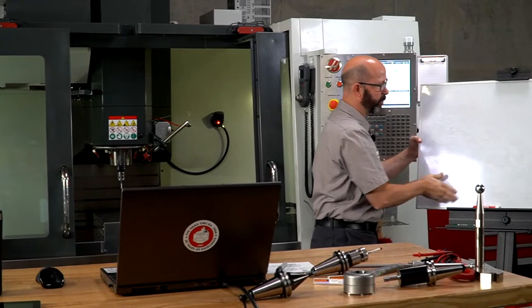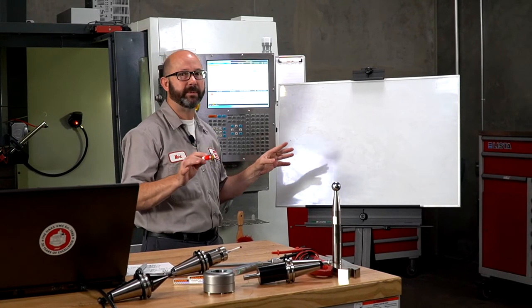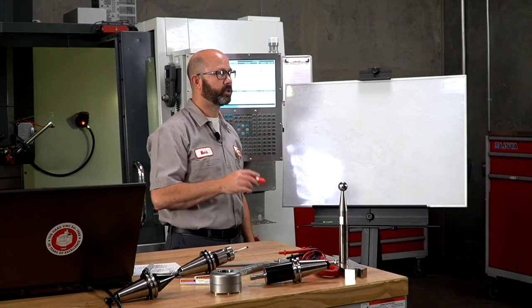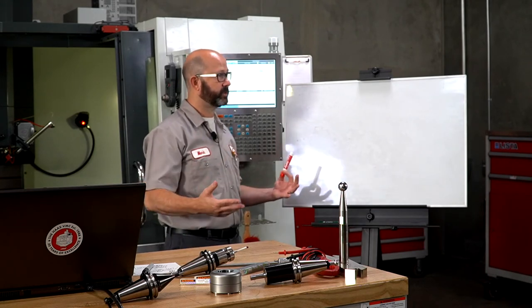I don't want to use it on my whiteboard, but when I think about probing in general, this to me is the way machining works. If you're not automating in some way, then your competitor down the street will automate and he's going to crush you in the marketplace. You just won't be able to compete. The way that we compete in today's modern world is through automation.